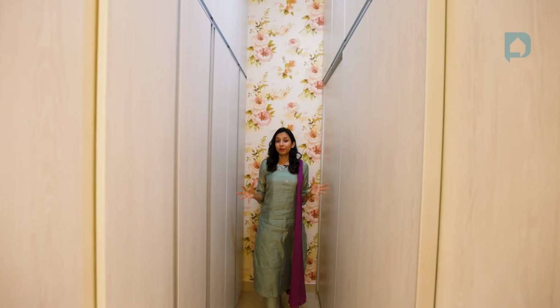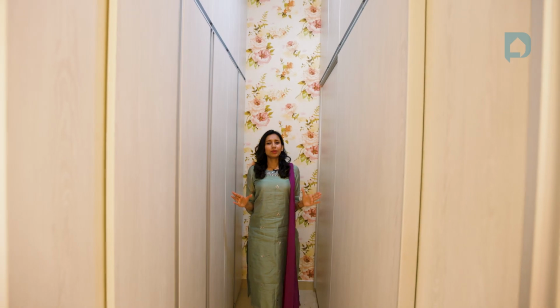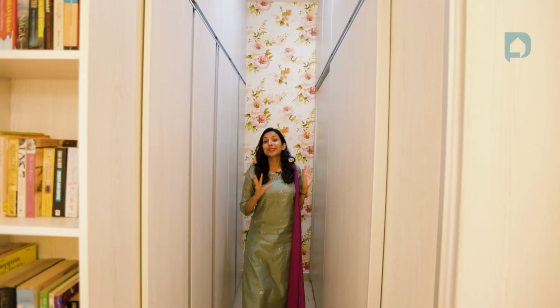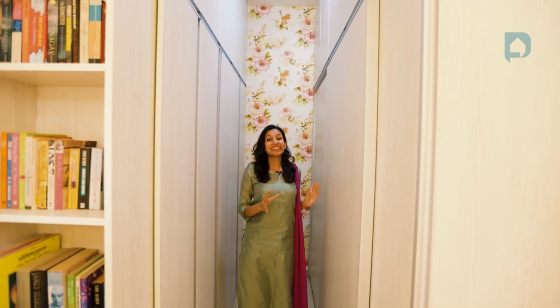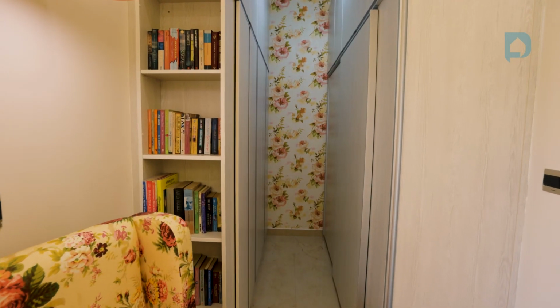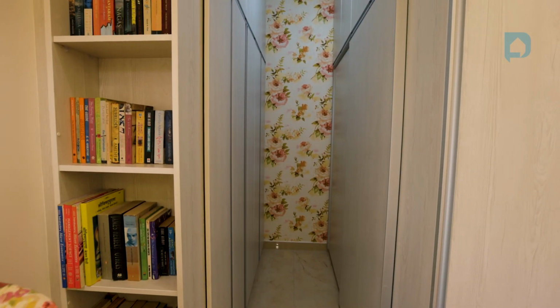Since we've kept the bedroom fairly clean and simple, all of the storage has been pushed into this walk-in space. Here we've used large sliding wardrobes done in laminate finish. These are sleek, look elegant, and go perfectly well with the floral print.